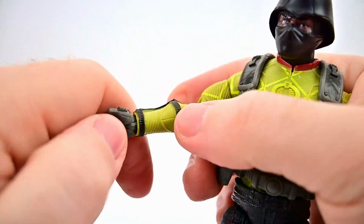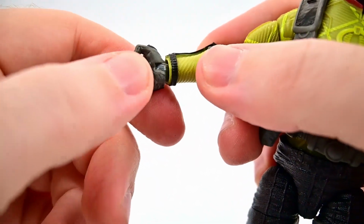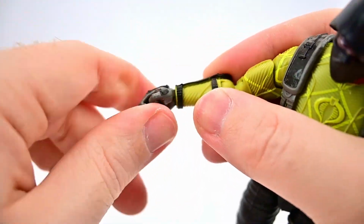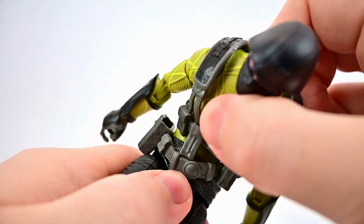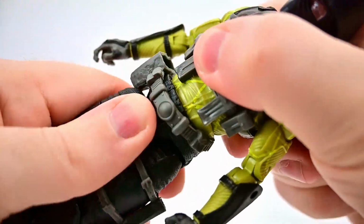Now, we had issues once again with this figure with we couldn't get really any of the wrist joints loose. Like, we heated it up, we tried to cut it out to make sure it wasn't stuck or anything, and no matter what we did, we could not get it to bend. So his hand just moves a little back and forth there, unfortunately. But he's got an ab crunch sort of hidden back in there, so he can crunch forward and crunch back. So nice crunching there, and he should also crunch a little at the waist and twist around there.